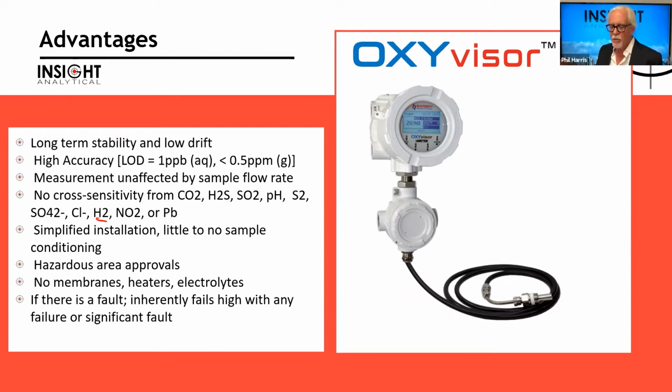From an installation perspective, it's quite simple. We don't have to do very much sample conditioning. How often does the coating need to be replaced? Again, a little bit applications dependent.